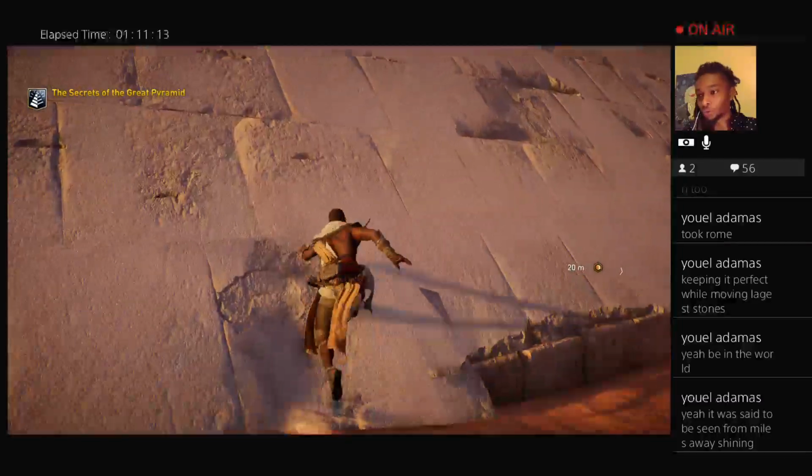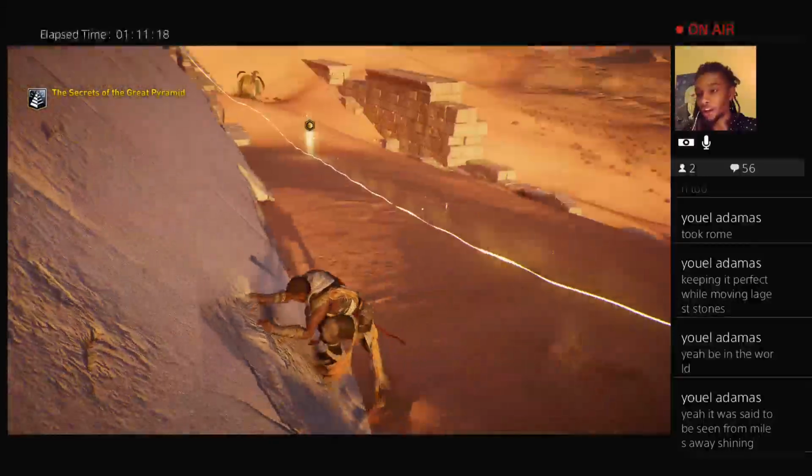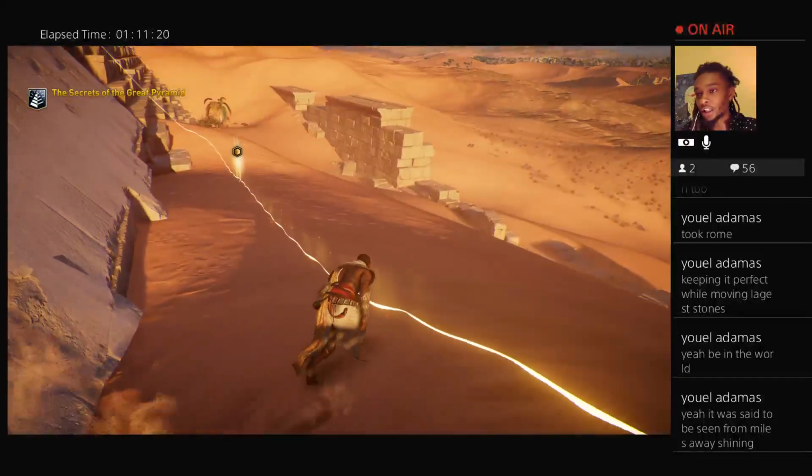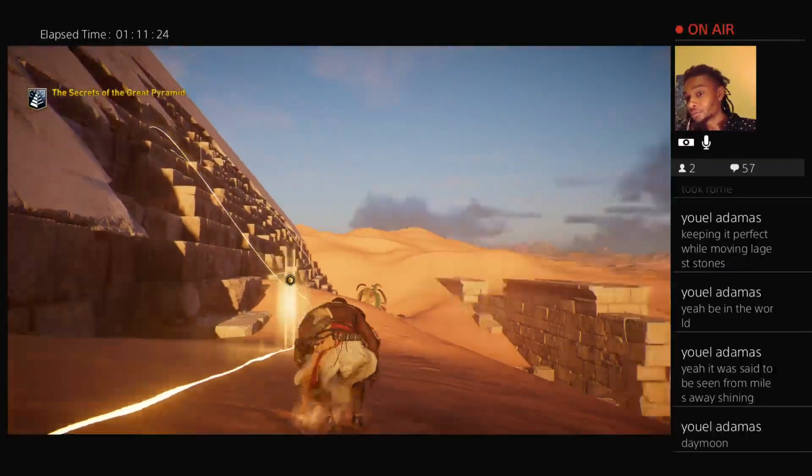And why limestone though? Because they say too that limestone wasn't really found in that area. It's not like limestone was everywhere. It was either that or granite.